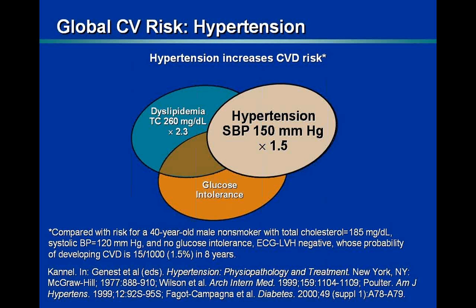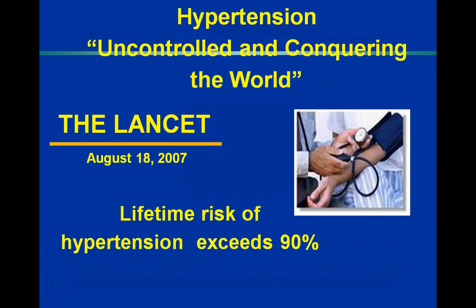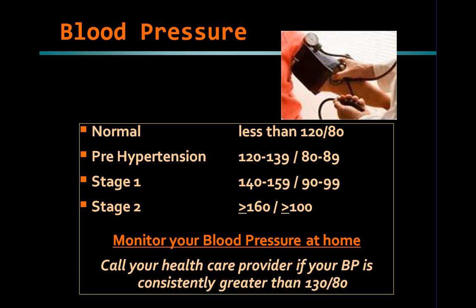And lastly, I'm going to talk to you about blood pressure. Just by having high blood pressure, you have a 1.5-fold increased risk for heart disease just by having high blood pressure alone. In fact, in the Lancet, in August of 2007, they were saying that the lifetime risk of getting hypertension for all of us exceeds 90%. So it's important that we know what our blood pressure numbers are.